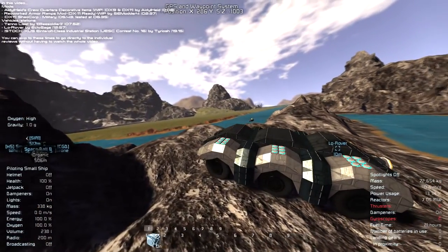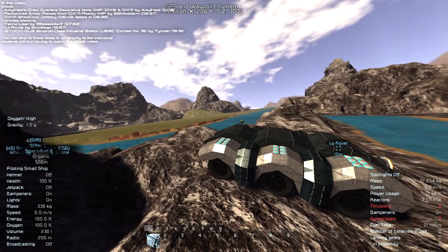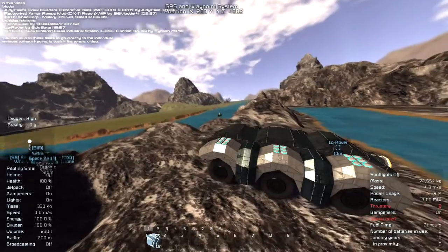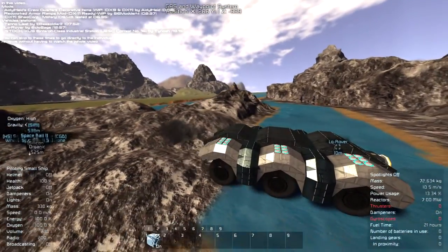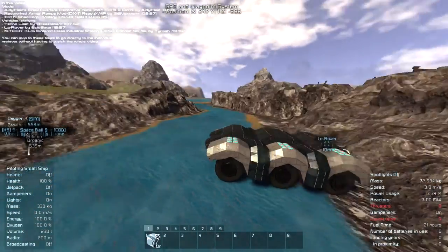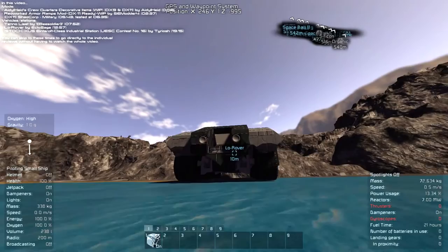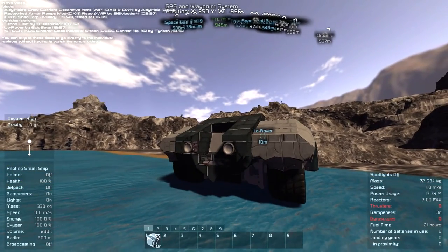This terrain, I was actually kind of surprised I was able to even get up that first hill, but then it just runs out of steam. It just really runs out of steam. And I can't get it to go any further, so I try to get a running start here. As you can see, I've screwed the front end up quite badly.